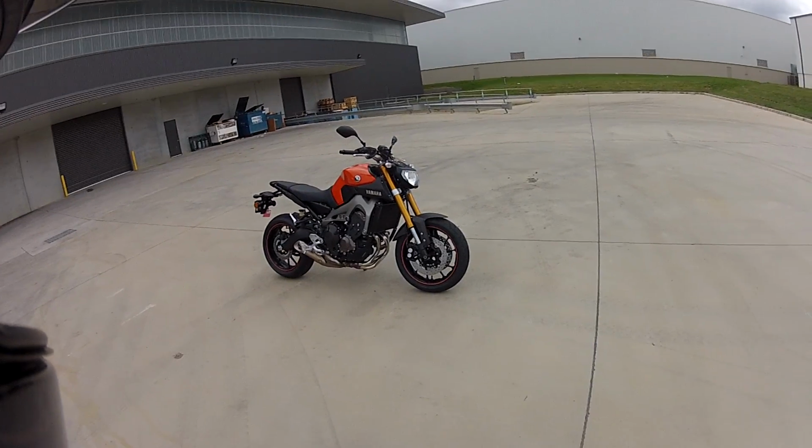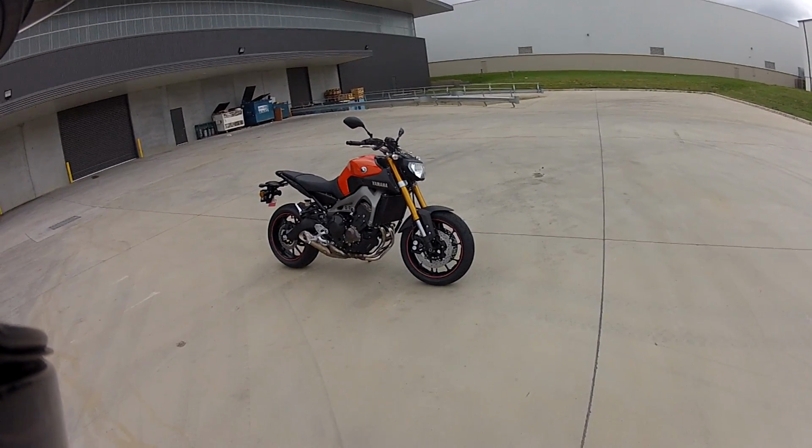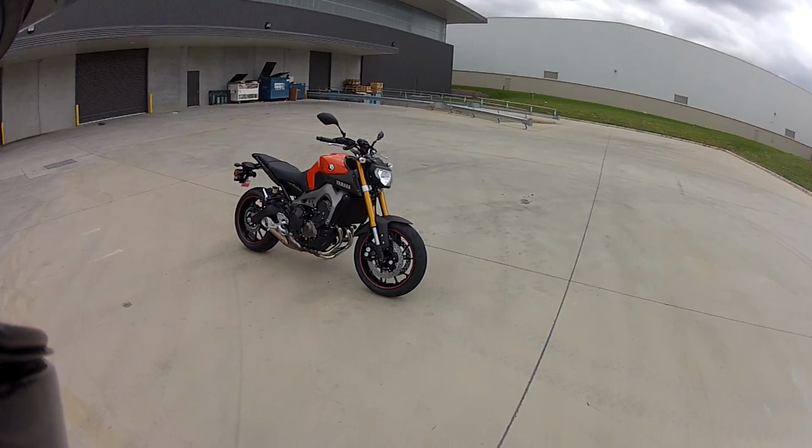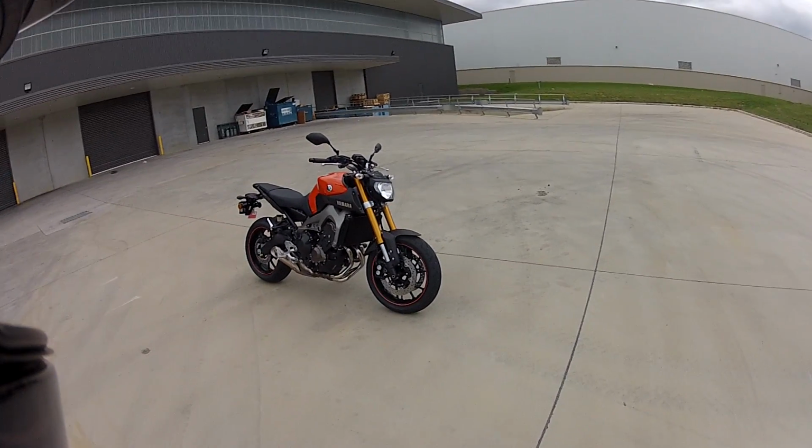It's definitely way more powerful than the Triumphs. It kicks really hard down low. I did a wheelie on it within the first 4 kilometers on the way home, just trying to take off from the lights.